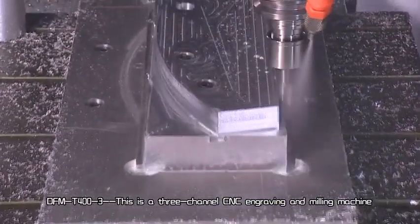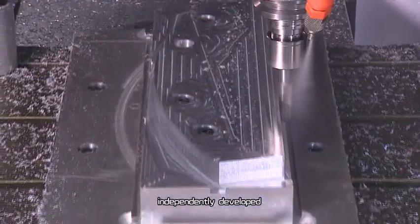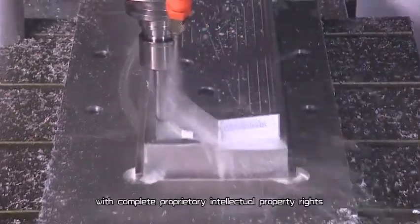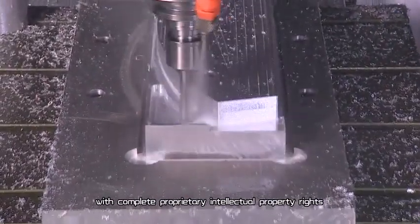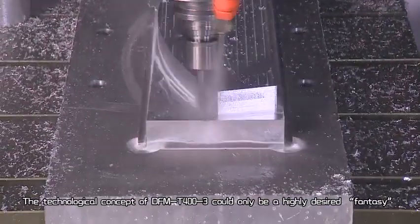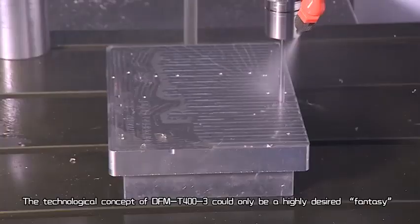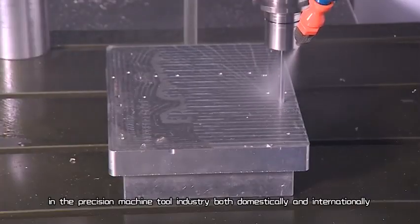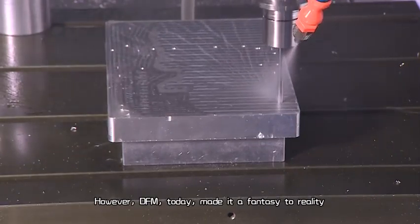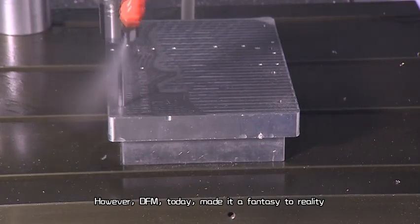DFM-T400-3, this is a 3-channel CNC engraving and milling machine. Independently developed, designed and manufactured by DFM, with complete proprietary intellectual property rights. The technological concept of DFM-T400-3 could only be a highly desired fantasy in the precision machine tool industry both domestically and internationally. However, DFM, today, made it a fantasy to reality.